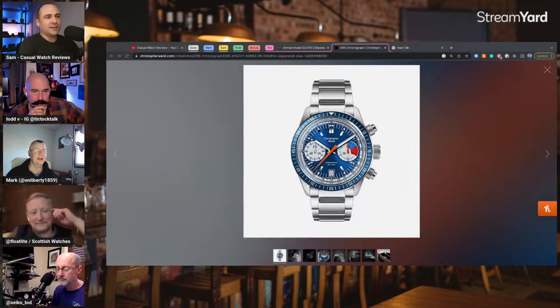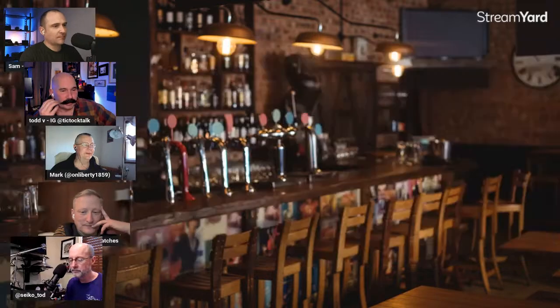I think this is so much nicer than the C60 chronograph, which is a brute. This is the one that has the style. Yeah, the Bumblebee, right? Yeah, that's a brute. That's a big boy.